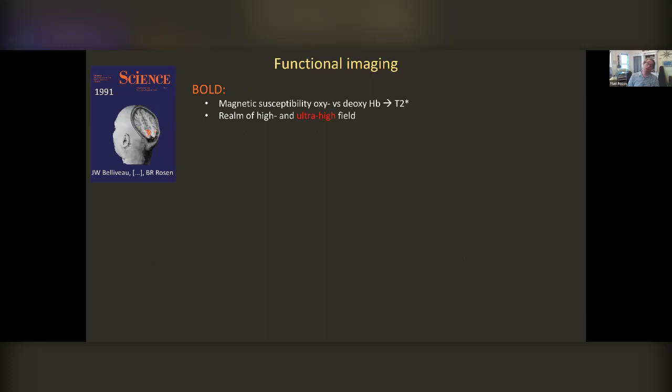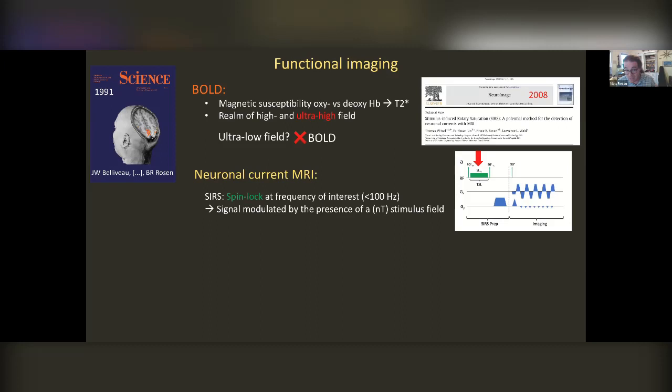And so functional imaging is a thing everyone asks me, right? And as we know, BOLD is a functional imaging approach that takes advantage of the differences in magnetic susceptibility between oxy and deoxyhemoglobin. And as such, it's really the realm of high and increasingly ultra high field MR. So what kind of magic can I show you that gives us BOLD contrast at low field? Well, there is no magic. There is no BOLD contrast at 6.5 millitesla.